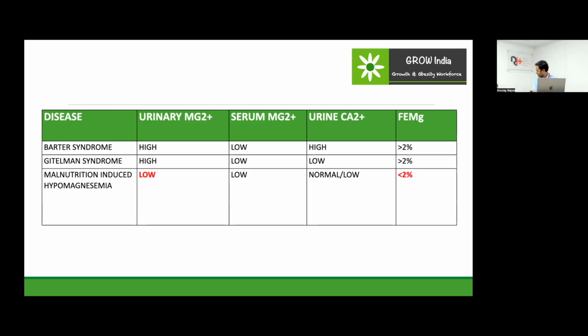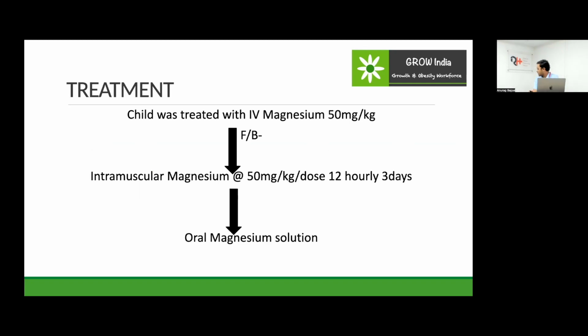But this is a very, very poignant reminder that even somebody who was absolutely fine a month ago, who is not eating, can suddenly have respiratory paralysis because of hypomagnesemia, which is a big issue. Carry forward. Apart from the other supportive management, we gave the patient potassium supplementation and calcium supplementation, along with IV magnesium, followed by intramuscular magnesium 50 milligram per kg per dose, 12 hourly for 3 days. We put the child on the oral magnesium solution. The child showed a dramatic response to the magnesium therapy, and after a stormy course of 15 days, he improved gradually and was discharged in a hemodynamically stable condition.